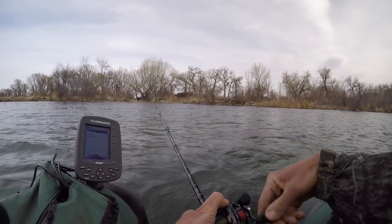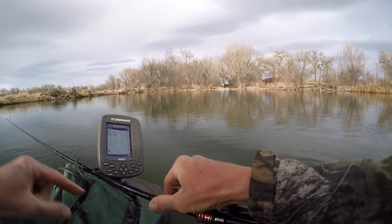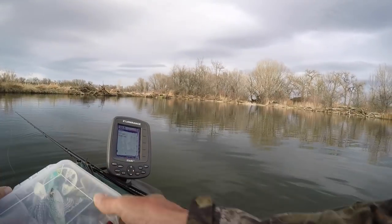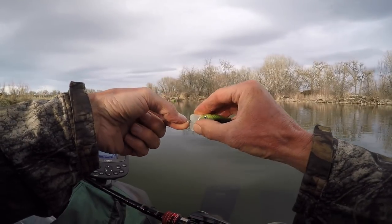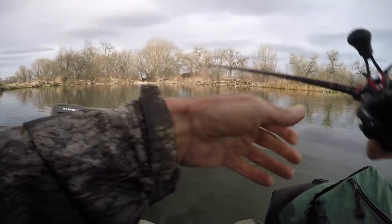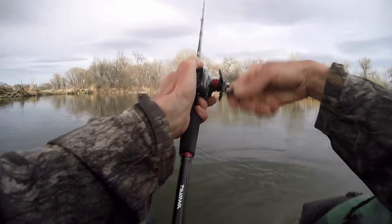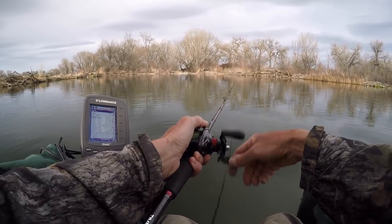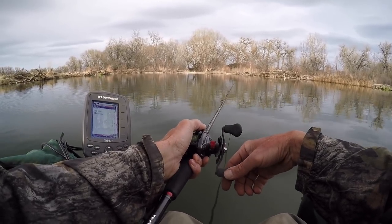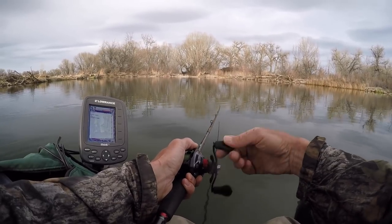All right, I found a few in here. Okay, I'm gonna switch to a fat plug. A little higher floater too. Wide and fat. See about running this. It's a shallow runner. Let's just see about running this right through that brush pile. Bump. Bump. Bump. Nobody?